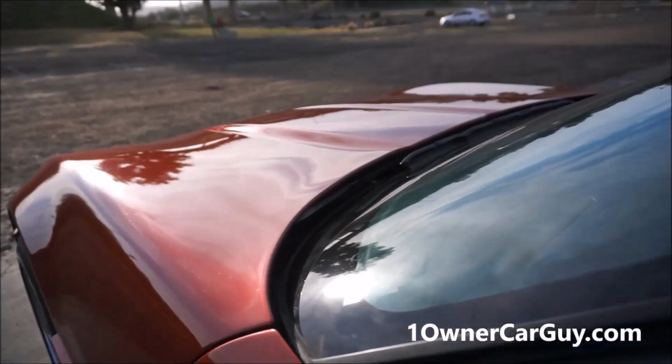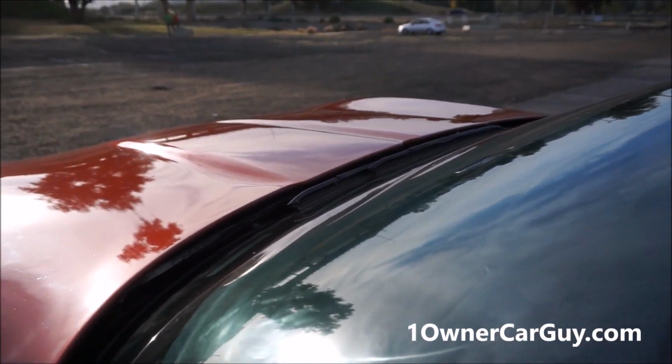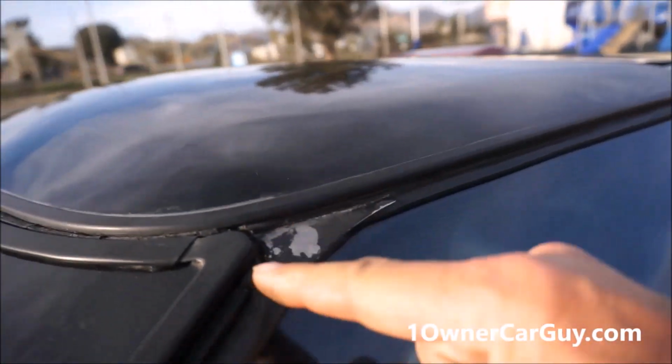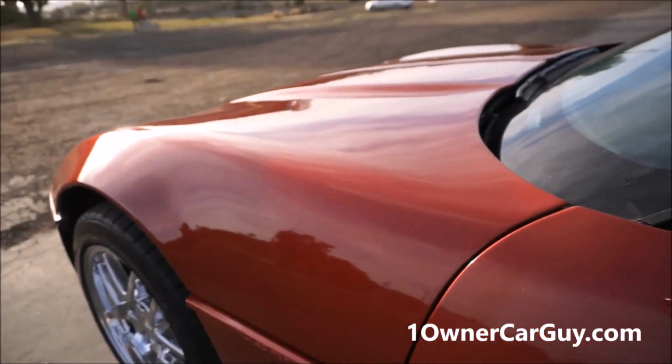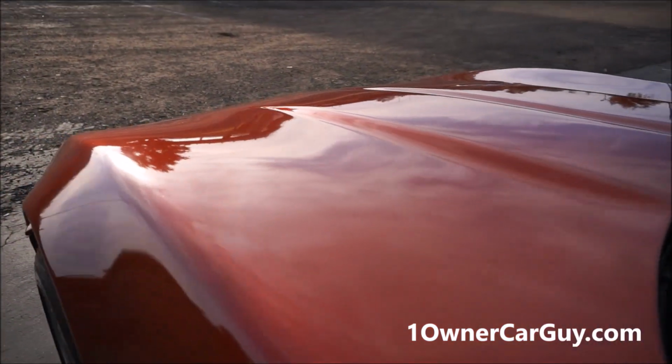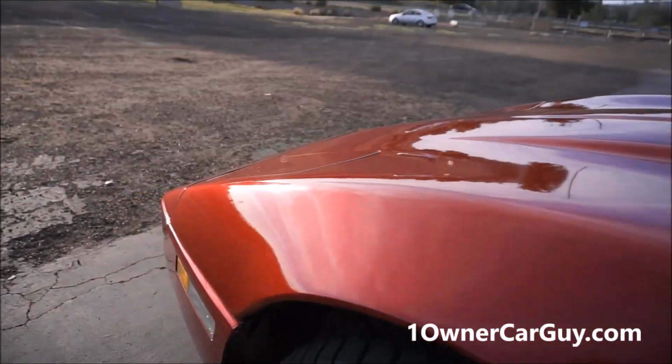I'm going to keep going and showing. Glass, I don't see any big chips around there. Some sticker residue, but no big chips or anything anywhere. This could be sprayed black if you really wanted to. I'm going to go down the side and show you. Across the hood is just absolutely gorgeous. It's a nice car. I really, really like these cars.